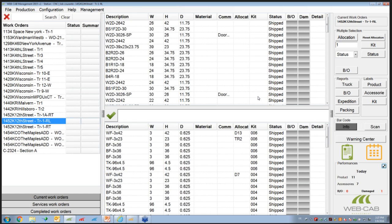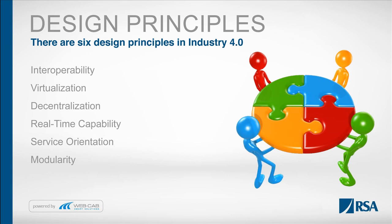Number one, we mentioned earlier that there were 6 basic design principles that were involved in Industry 4.0. One was interoperability. If we think about how that relates to this system, it's the ability to not only import existing data from your current design software, but also to enhance that data for even more or better information related to the part labels.